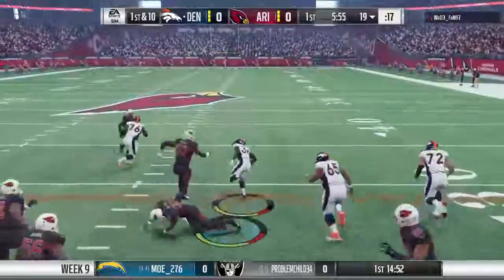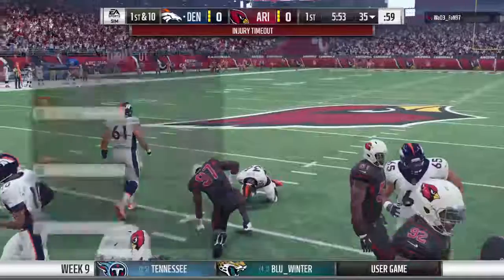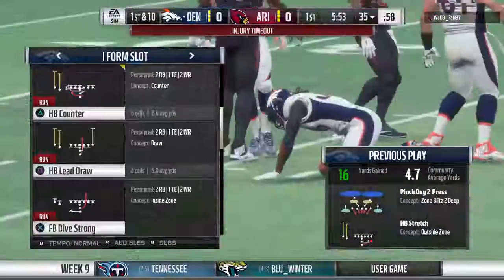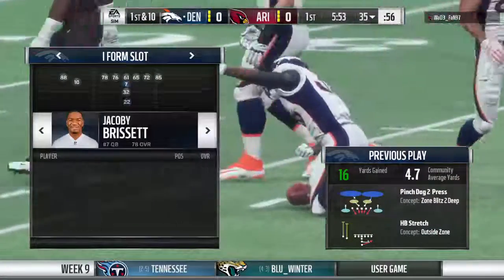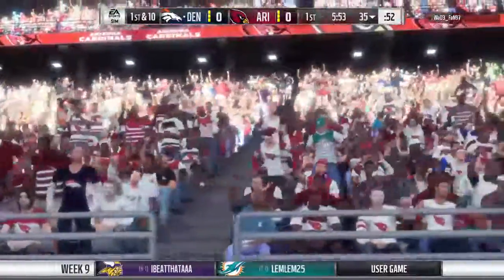Now a first carry for LeGarrette Blount. And he's brought down, getting this one up to about the 35. Now it looks like we've got a Bronco that's banged up on the play. While the training staff works on him, we'll step aside and be right back.